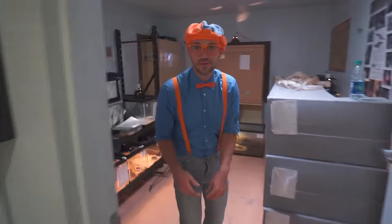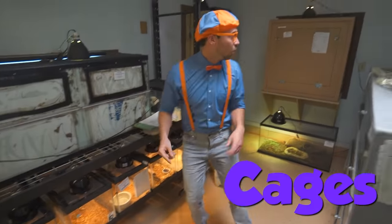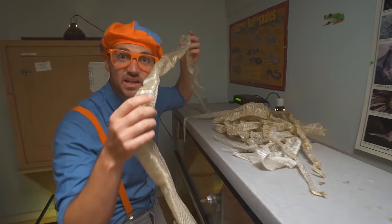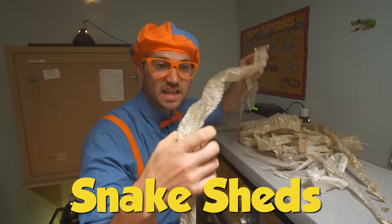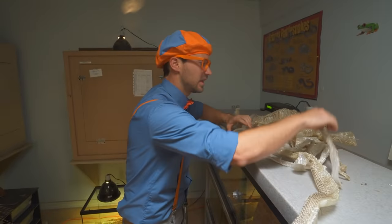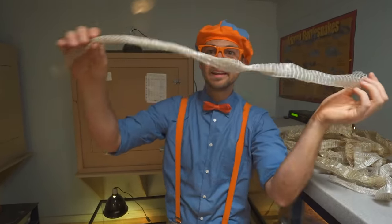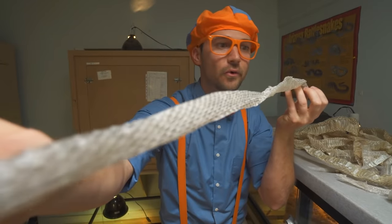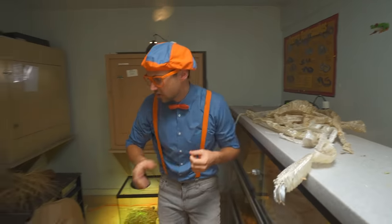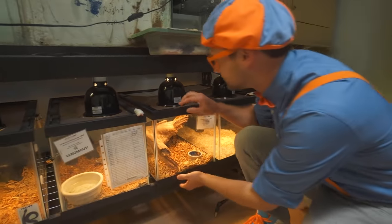Whoa, this room's pretty cool. Whoa, there's so many cages right here. Whoa, what are these? These are snake sheds. Wow, every snake sheds its skin every couple months. Look at that. And they're all in one piece. Look, doesn't that look like a snake? Yeah, that's pretty cool, huh? Okay, I'll keep these right here. Okay, yeah, this one looks like a good snake to handle.